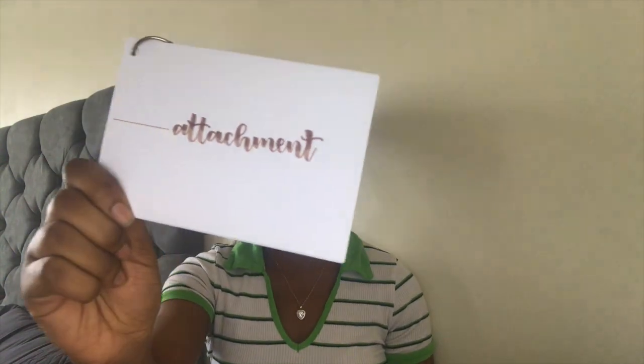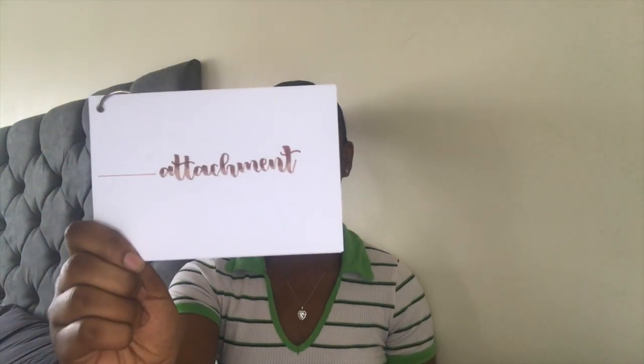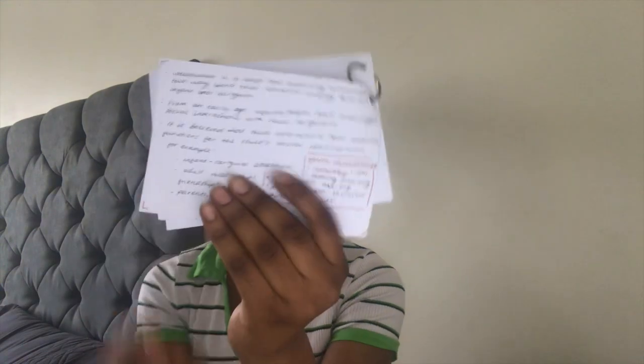As I mentioned before, I usually do my essay plans on flashcards. So this is one for attachment, which is a topic in psychology. Behind the attachment flashcard, I basically have a summary of what attachment is, keywords that I need to remember, and just a quick summation of attachment, the topic.